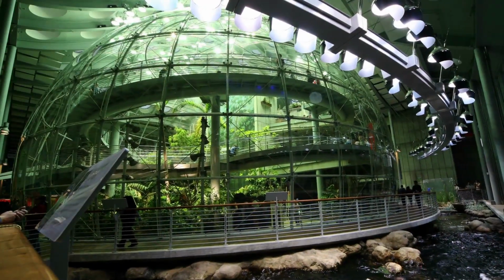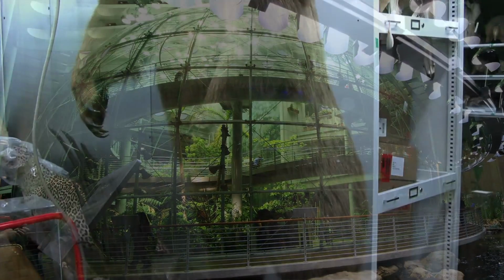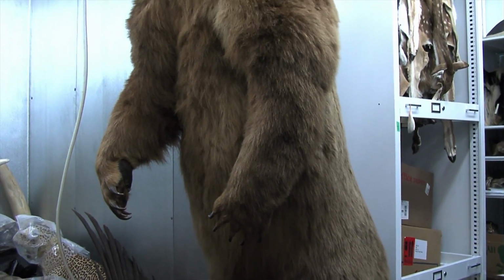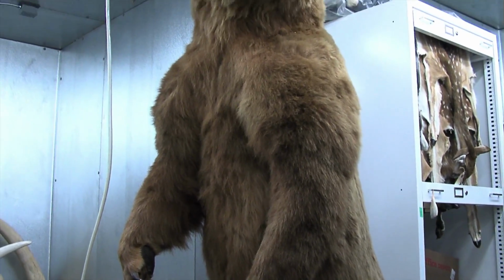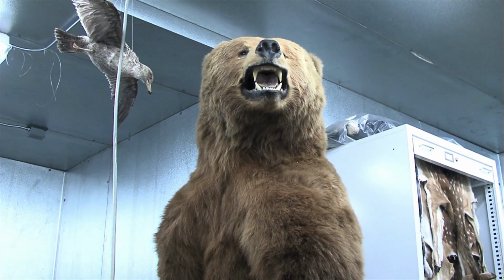So we don't actually know how the collections will help scientists in the future. We don't know what technologies will be developed 100 years from now, but our main goal is to make sure that these specimens still exist in that time frame. And it's our job to ensure that whatever technologies are developed in the future, they'll have the specimens to be able to do that work. Who knows?